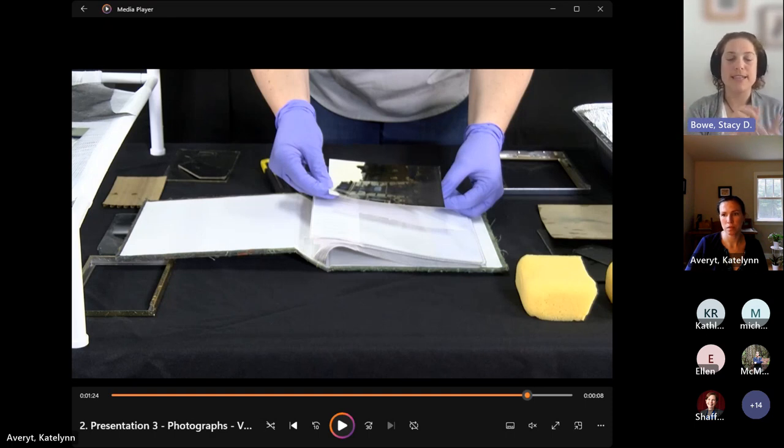or you can see if you can cut the plastic to create a little bit of a slit and then roll it back to see if that's a way that you can do it. But again, it's to make it very methodical, so that you can work through your photographs individually.